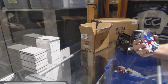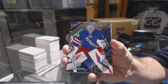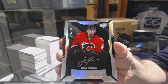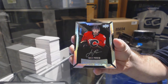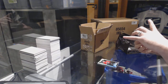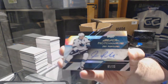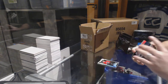We've got for the Rangers, 349, Henrik Lundqvist. For the Calgary Flames, 299, Emile Poirier. Rookie auto, Emile Poirier. Who we've got for the San Jose Sharks, pro penmanship auto numbered 1/25, Joe Pavelski.